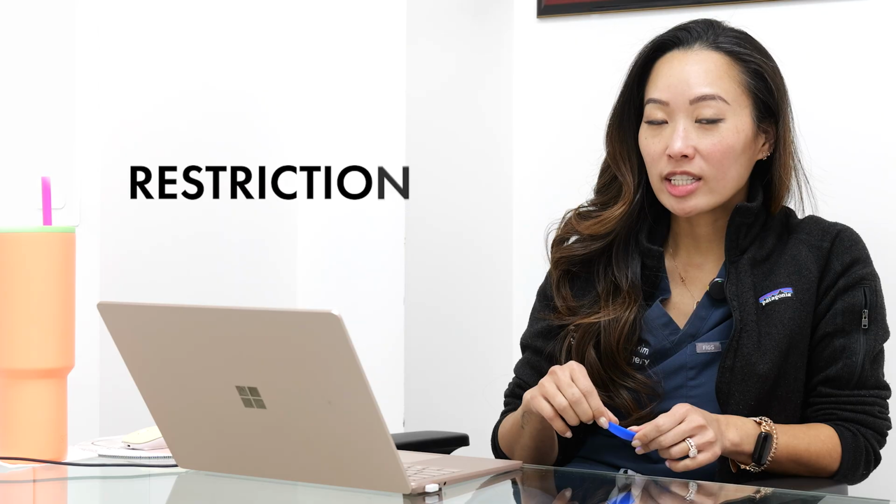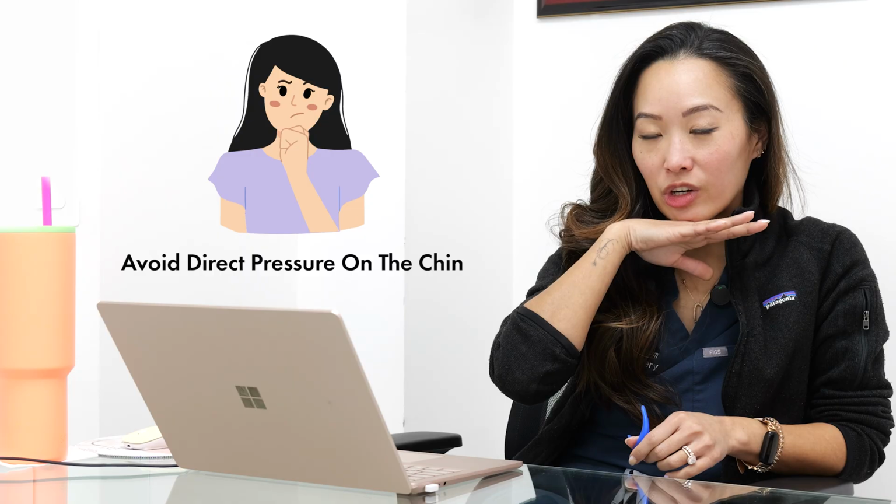So restrictions are that you are not allowed to exercise for 2 weeks. Also, you have to avoid any kind of direct pressure on the chin. So when you have your hands in your hand, you're not allowed to do that. You can't sleep on your stomach, because potentially sleeping on the chin area can potentially move the implant. And I can't stress enough, you can't be punched in the face. So my boxers or my fighters, that's something that you may potentially have to forego if you are considering the longevity and the proper position of the implant.